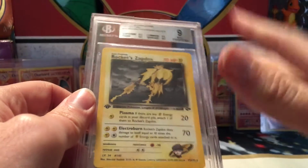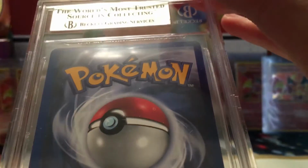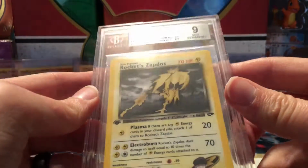So the only thing wrong with this card, there's no bends. There is a print mark right here. If you can see that, it's like a little yellow circle. Can't really do much about that. Everything else on this card is perfect.